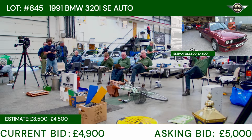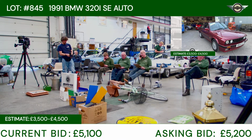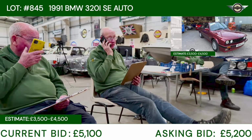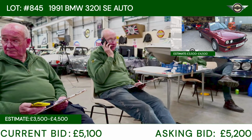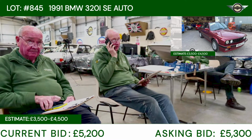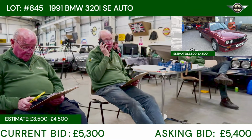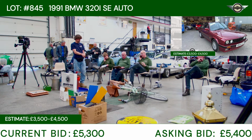5,000, he says. At £5,000 bid then for the 320i. Looks a real genuine car, this look. There you go. 5,100 back in Derby. Do you want 2? 5,100, I'm going to drop the hammer. 5,200, he says. What are you thinking, Derby? 5,200 bid. 5,300, he says. He's not messing about. At 5,300.